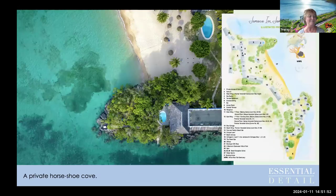Moving on swiftly, Jamaica Inn is set in a horseshoe bay, and you can see it here on the map in the right-hand picture. The main rooms, the leading rooms and accommodations and suites are in this area here, and then you have the cottages down on this part of the horseshoe, and then you have some of the bungalows up on the higher end here. With the more public areas, the bars and restaurants are in this area here. So everything is very, very accessible.